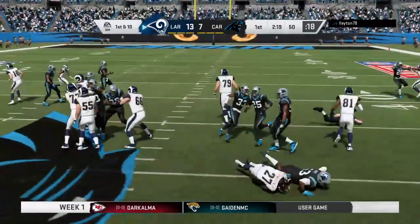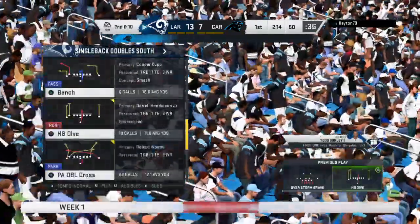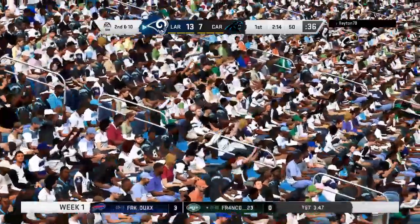Here's the third-round pick from Memphis. It's Darrell Henderson. And running room scarce here. He's going to be stopped in his tracks at the line of scrimmage.